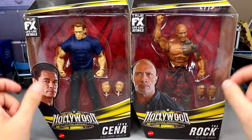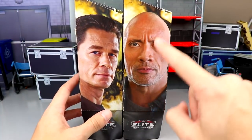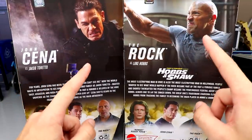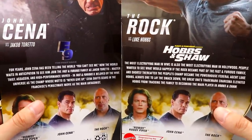As you guys can see, black and gold packaging. WWE Hollywood, John Cena as Jakob Toretto, The Rock as Luke Hobbs there. On the side, you get that look at The Rock's face, by God. You have the images of the two right there. On the back, you get a little bio read. You got image shots from the movie. Got their names, got logos of the franchise, Fast 9 and then Hobbs and Shaw. Got little bio reads. If you want to read them, you can pause it right now.